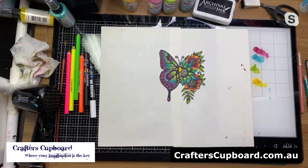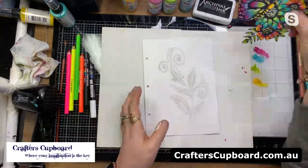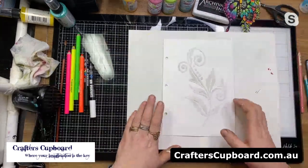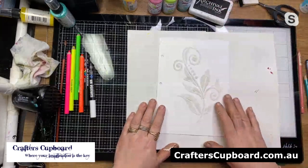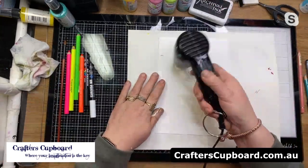Oh, so thank you, Dannii. I don't think anyone enjoys fussy cutting too much, so I've fussy cut that one out. We're going to grab our page that we put the paste on. We'll just pop that butterfly out of the way. I'll just layer that over the top so I don't stick my hand in it. And that's just about dry. I'll just quickly give it a burst with the heat tool.